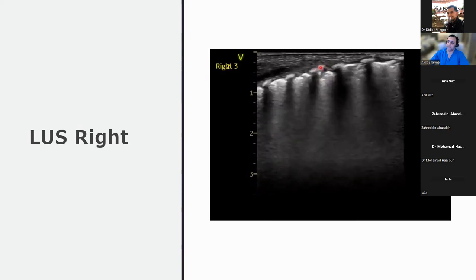This is also for sure subpleural, but I don't think there is a shred sign here, no? I would agree, there's no shred sign. It's not as hypoechoic. This is a deep consolidation. These are superficial consolidations that you see over here, subpleurally.